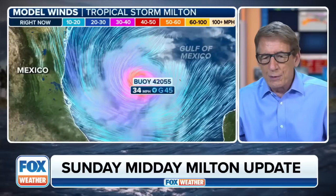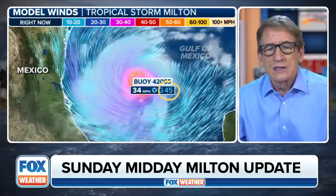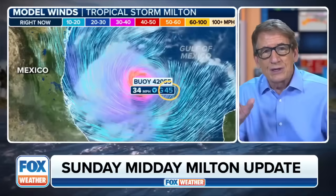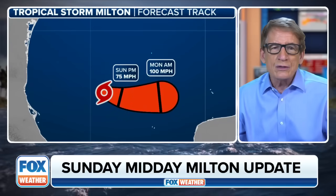So we're monitoring this buoy, by the way, which is right near the system, gusting up in the 40s all morning. But it just shows you how small the system is when something that close is kind of consistent there in the 40s. So here's the forecast now.